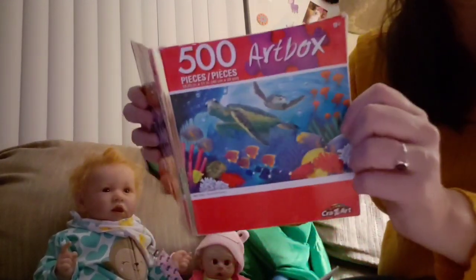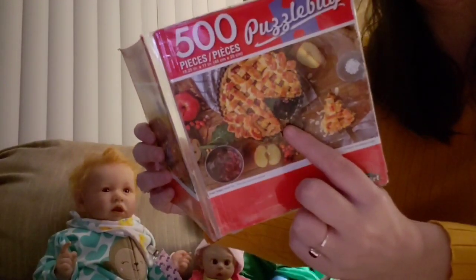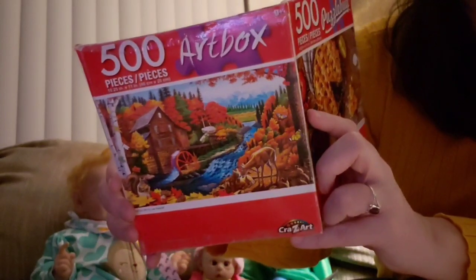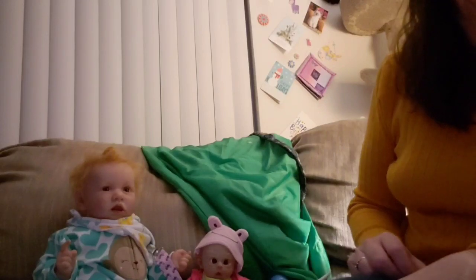We got some turtles, sea turtles. And Route 66, and on this side we had a big old apple pie. I did not like this puzzle, it was so hard. And then like another rustic scene. I didn't like this puzzle either. Those 500 piece puzzles take a while. Okay, thank you Tristan for sharing your puzzle collection.